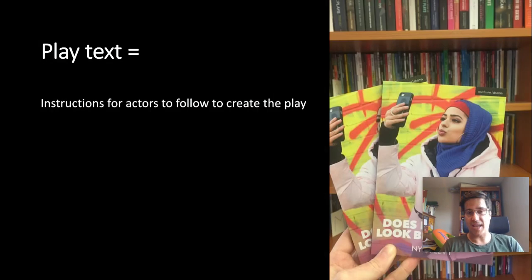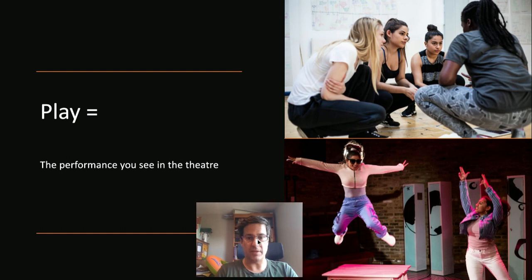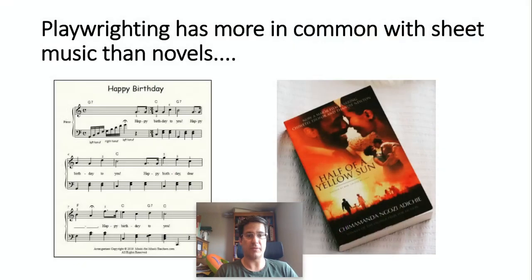So the play text, this thing here, which you can buy in the bookshops, isn't the play. It's not like a book, where it's for a reader to read. It's actually instructions for actors to follow to create the play. Now, you can, of course, read plays, and you should, but actually they're for use in the rehearsal room. Here's an example, from a play of ours last year, Does My Bomb Look Big in This, by Nyla Levy. The play is what you actually see in the theatre, and the script you write is just the instructions to achieve that end product, the performance.